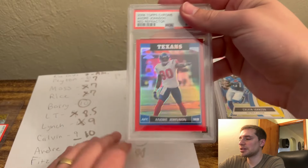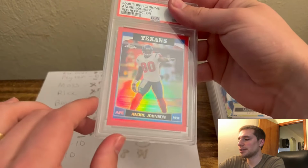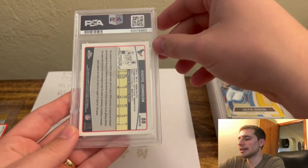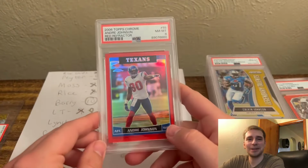Topps Chrome Andre Johnson, thought it was super clean. The front was very well centered, I thought at least. No surface issues. Back had slight off centering, and then I got an 8 on it. So again, I don't know.